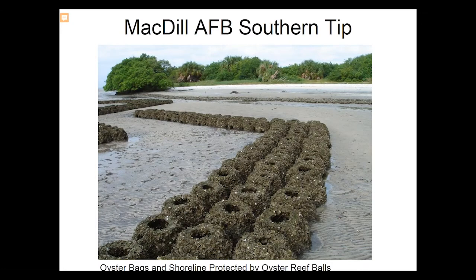Now let's go to MacDill Air Force Base. That is, again, another high energy area. And for years, Tampa Bay Watch has been putting oyster bags out there and trying to plant behind them. And it would hold for a while, and then they would eventually have too much energy. So again, lessons learned, they went to the next step up, oyster domes. First, they tried them further apart, and then they started realizing they work really well when they're clustered tight like this. And so I think that's how they modified the design and put them in.